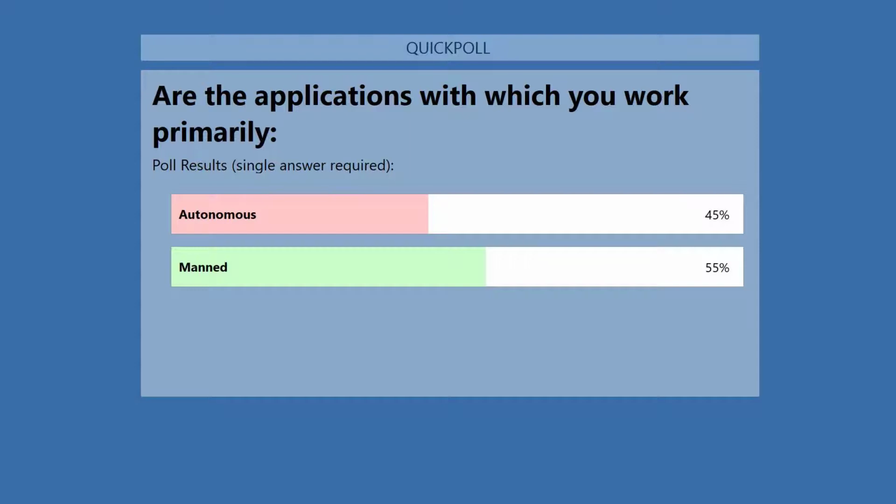Alan, any thoughts here? Well, just that it's pretty interesting. That's a fairly even split. Of course, the manned applications are sort of top of mind, but the autonomous applications are gaining ground furiously, one might say. There are just so many applications and markets that autonomy can address, as readers of Inside Unmanned Systems know, it's just explosive.